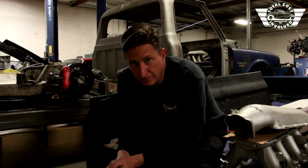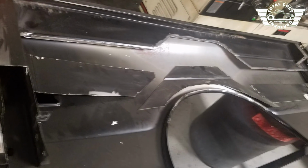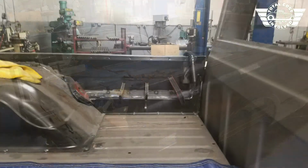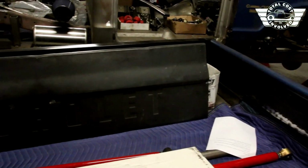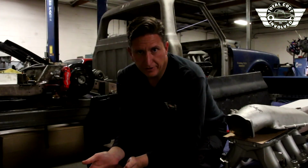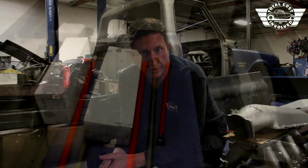So since we stepped the frame rails, we also had to move the bed floor up to match. So we basically took about 6 inches out of every corner of the bed, including the tailgate. The idea is there to bring the bottom of it up so that way when it's folded down, it's still going to be level with the bottom of the bed floor. It also creates a situation where the air exiting the back of the truck is going to be a little bit higher, so we can build basically a double wing diffuser in there.